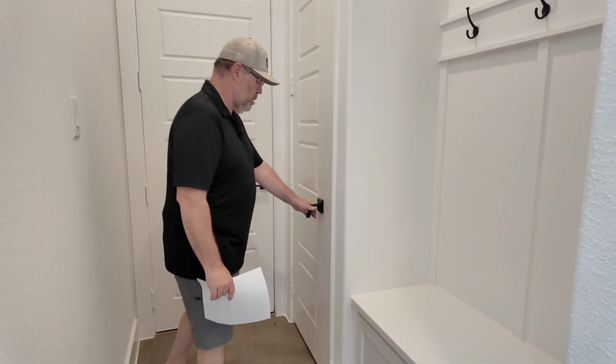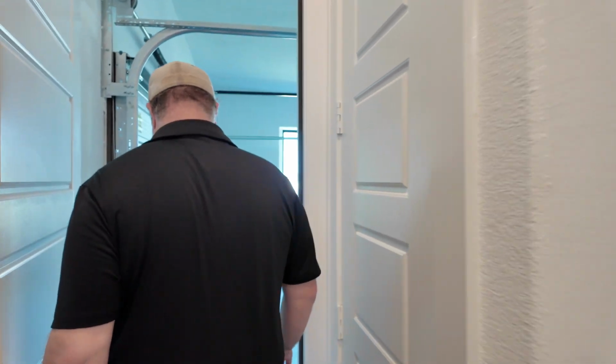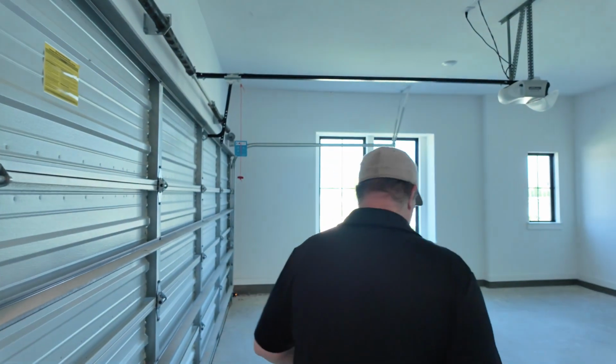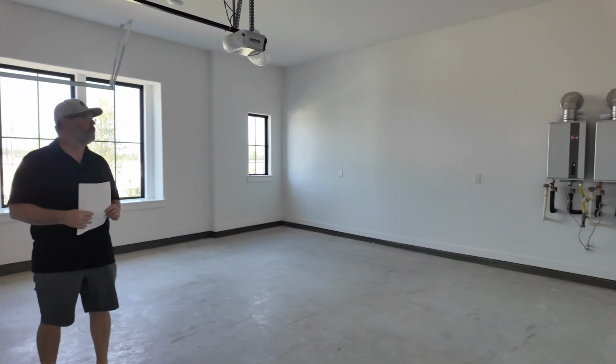Oh, interesting. People like to see the garage, Patrice. Well, you got to know where you're going to put your car. So this is the 2-car. You do have a third on the other side.